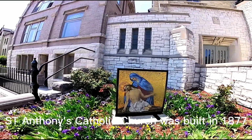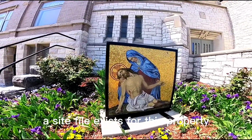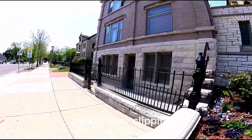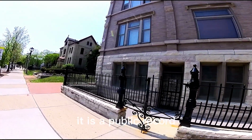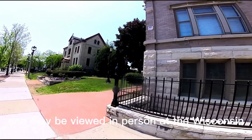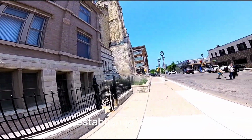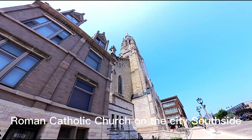St. Anthony's Catholic Church was built in 1877. A site file exists for this property. It contains additional information such as correspondence, newspaper clippings, or historical information. It is a public record and may be viewed in person at the Wisconsin Historical Society State Historic Preservation Office, established in 1872. It was the second German Roman Catholic church on the city's south side.